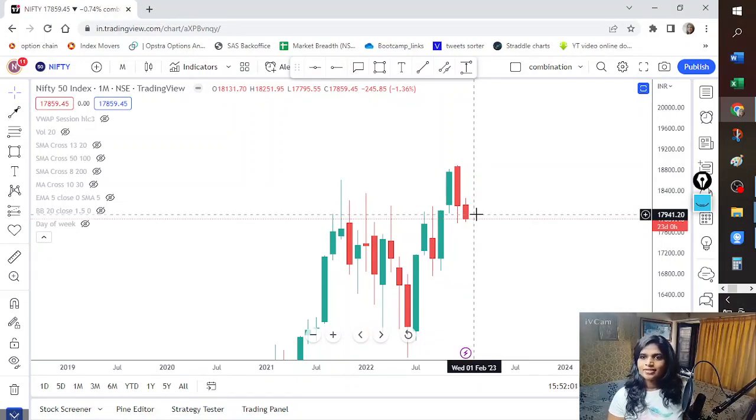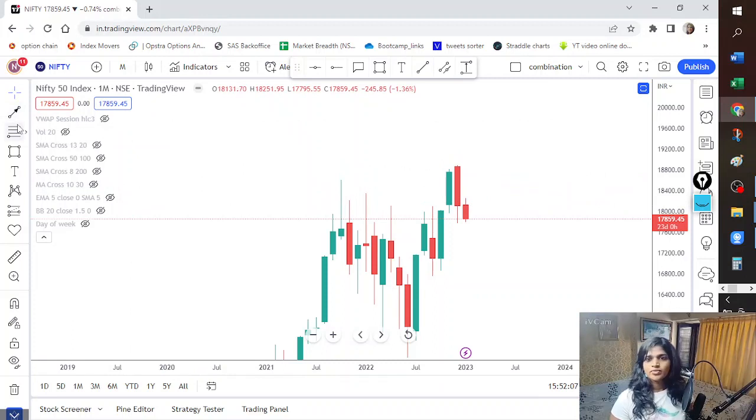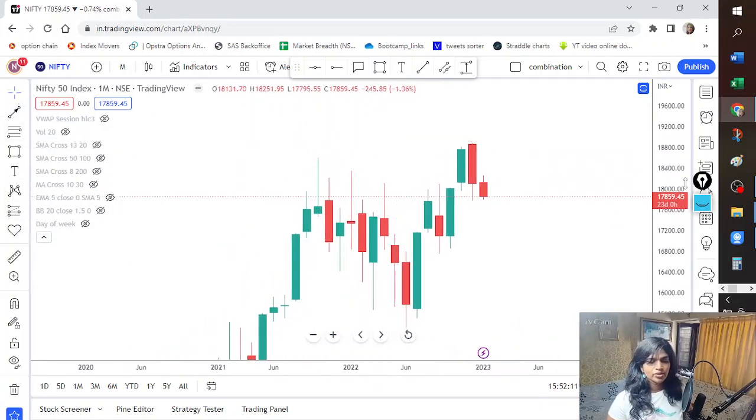After analyzing the Bank Nifty outlook for the upcoming week, let's get started with the Nifty analysis for the upcoming week. So starting with the monthly time frame, we'll just quickly go through.